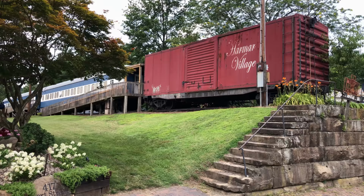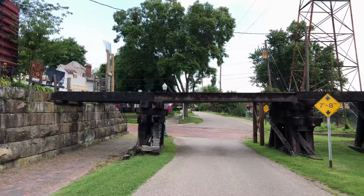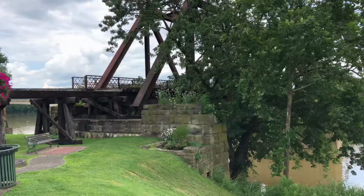Just think how old that box car is right there. Look at that. And then here's where the trestle starts. Only 7'8". Don't want to drive through there. And then here's the big trestle across the river.